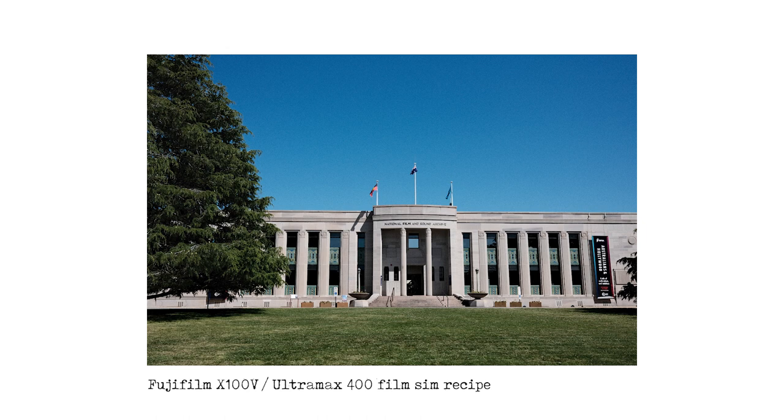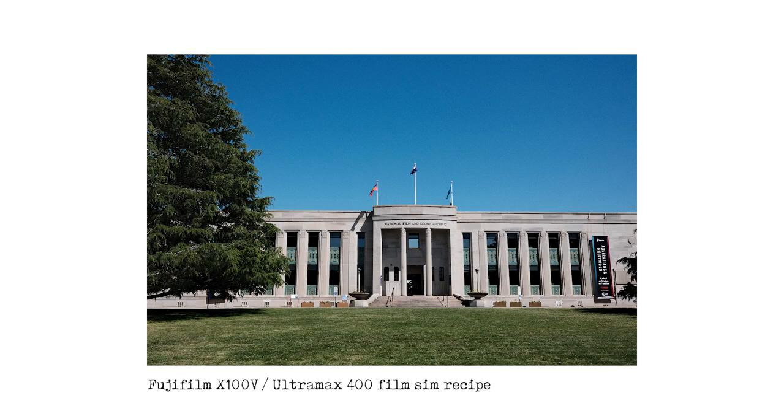This is the National Film and Sound Archive. I actually spent a very pleasant half an hour there on a Saturday morning, or probably 45 minutes, watching old movie reels of Australia in the 50s and 60s. So yeah, very cool place to hang out, and lovely looking building as well.